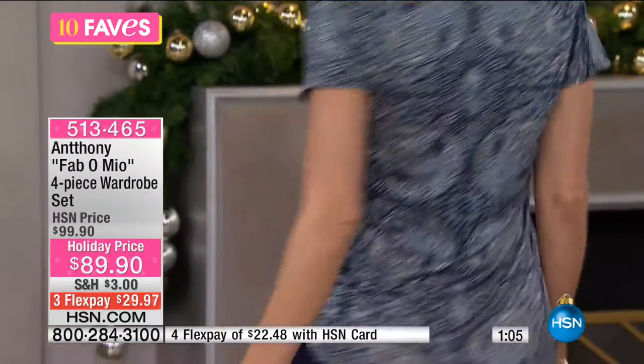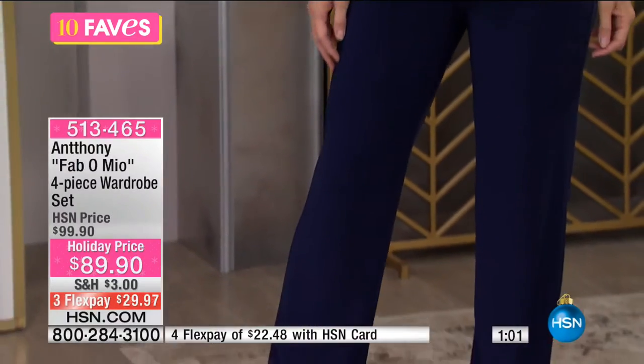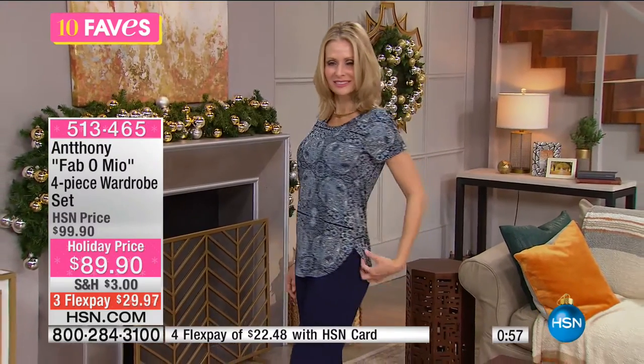Great little scoop neck, and you even have the way that the t-shirt comes up a little bit on the sides, so you've got that rounded hem there on the tee. And then, of course, the pants, an easy pull-on, super comfortable.